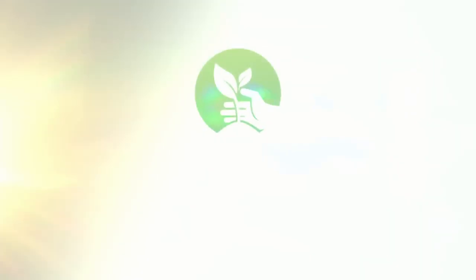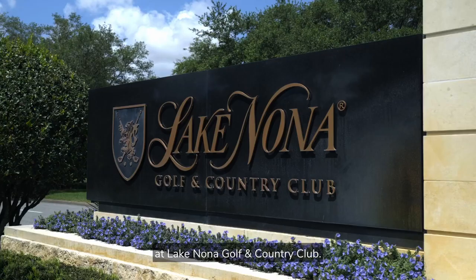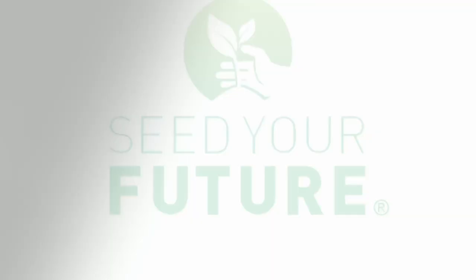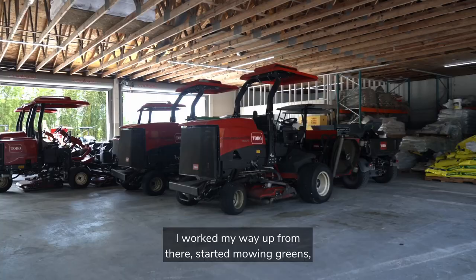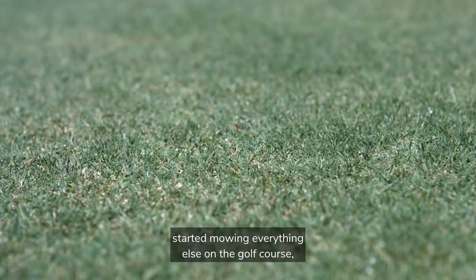I'm Corey Edwards. I'm the Senior Assistant Superintendent at Lake Nona Golf and Country Club. When I was 13, I started raking bunkers with my stepfather at a small golf course in Indiana. I worked my way up from there, started mowing greens, started mowing everything else on the golf course, and then I got interested in the science behind the turf grass.